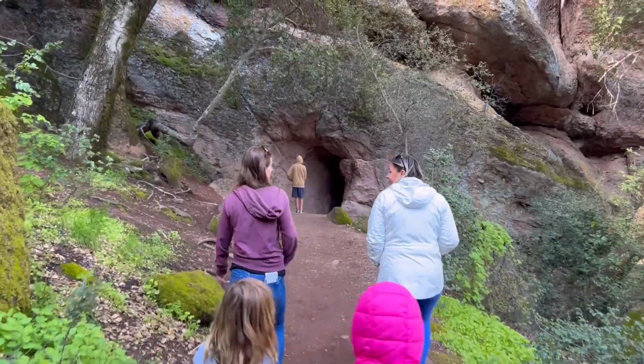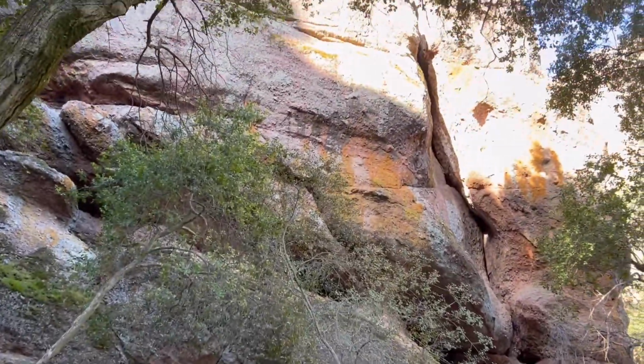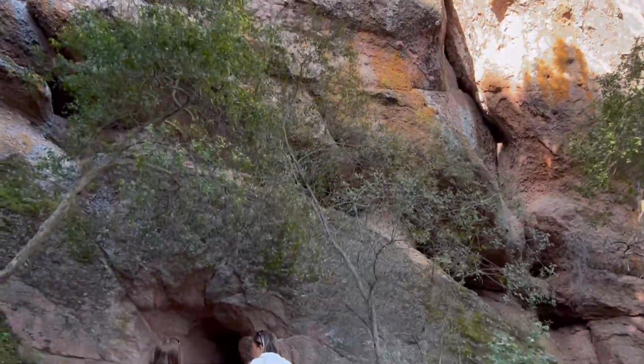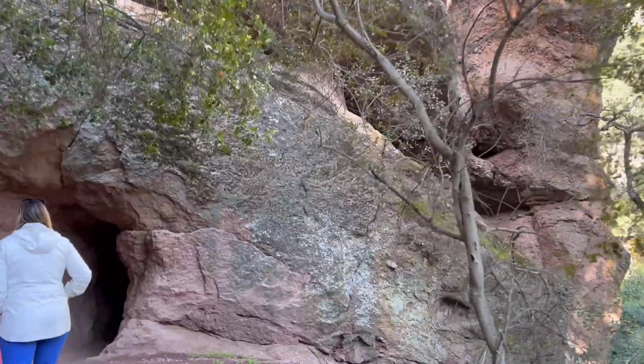We're coming up on the first little cave. It's just a little tunnel to go through this giant rock. But I love the size of these rocks. I love the green moss. It kind of just makes you feel like you're in another world.